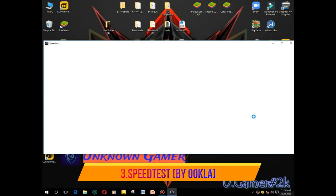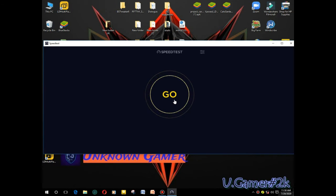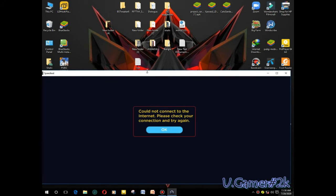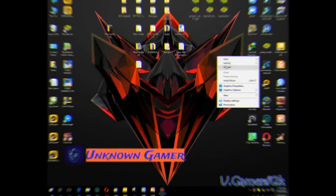The third is Speedtest software by Ookla. It's a free software. By this software you can measure your internet connection speed, your internet connection's download speed, upload speed, and ping. You can measure your internet connection speed by various servers, but I cannot show you at this moment because my Wi-Fi is not working. So it is a very useful software as a small size computer software.